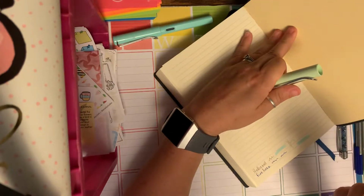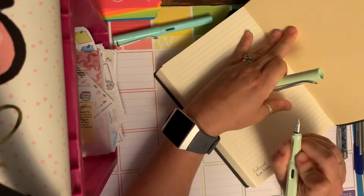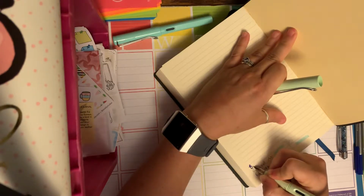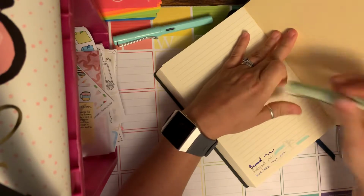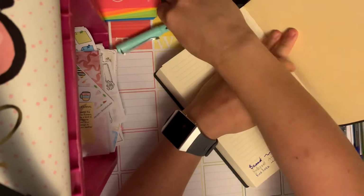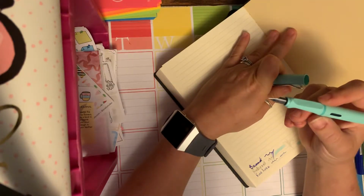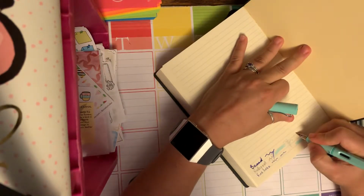So here is the Lamy broad point, or broad nib, fountain pen. And that smears horribly. Let's see how it works. And then here is the fine nib fountain pen. Do it over here.